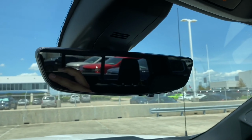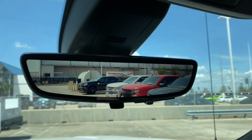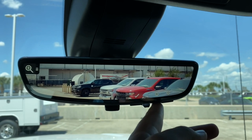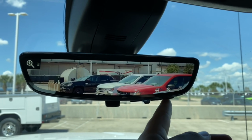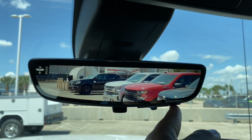As you can see, it's a normal rear view mirror. And when you flip the switch, it turns into a camera, a fully customizable camera. You can customize the brightness, the zoom in and out. You can customize the position of the camera.